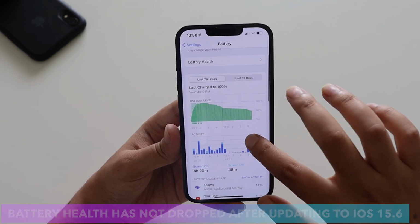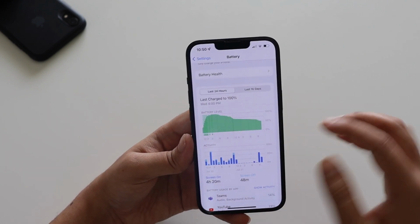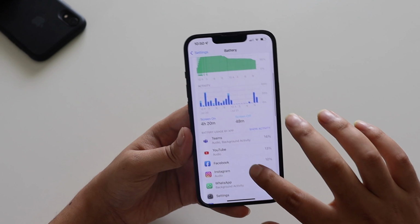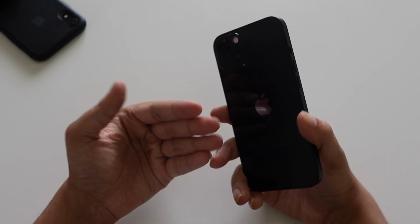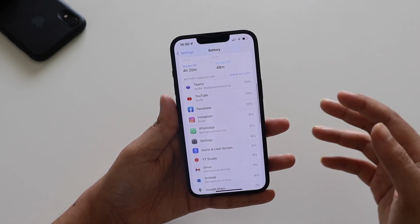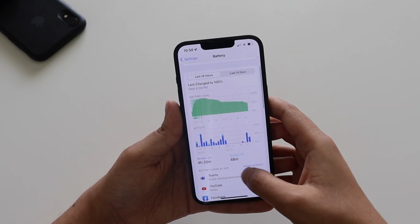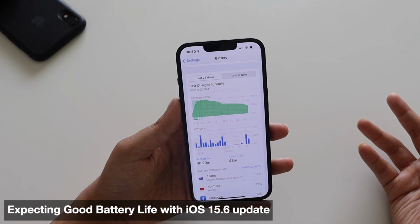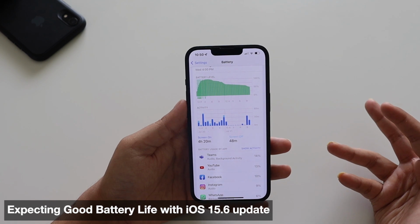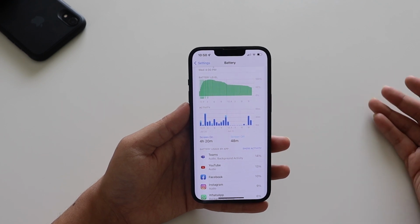Now talking about battery life, it would be too soon because I just installed iOS 15.6 yesterday night. But battery life was actually pretty good with iOS 15.5. On my iPhone 13, I did not have major issues running through a day without charging it twice. I could easily run through a day with my iPhone 13. So probably in a follow-up or review video I will talk more about battery life, but I expect it to be stable because we have been using iOS 15 for a year, so at least this last update should be stable enough.